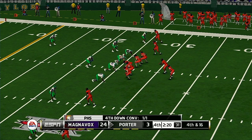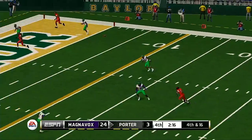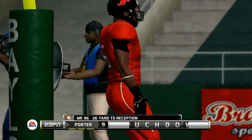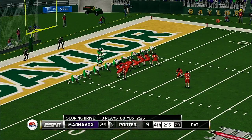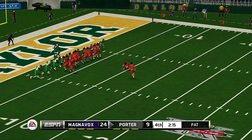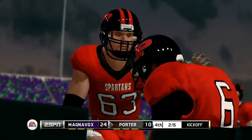It's fourth down, and they're going to try to go for it. Deep pass to the end zone. Got his man. Touchdown. And he tacks on the extra point.